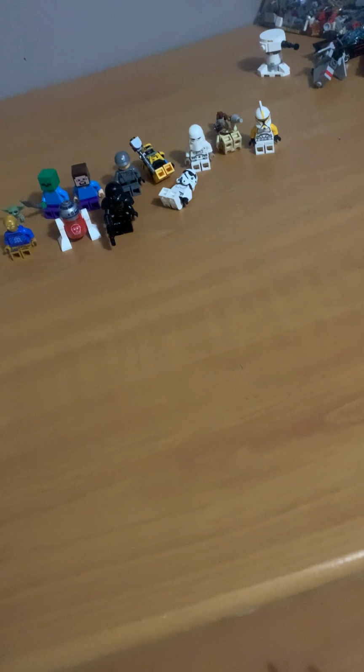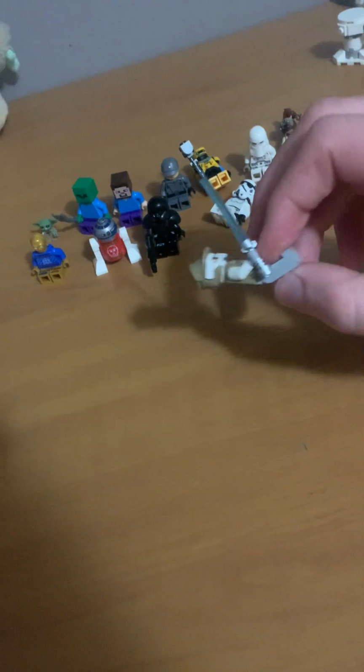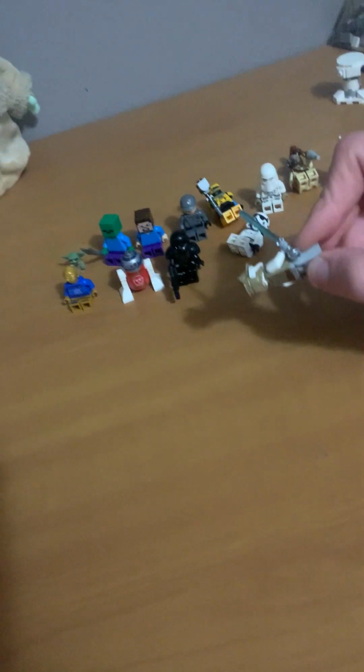And here's another one I got from the Advent calendar. My second favorite minifigure I got from the Advent calendar is the Luke Skywalker from Empire Strikes Back. I like this minifigure. I'm not the type of person to really complain about Lego sets. So I think it's pretty cool.